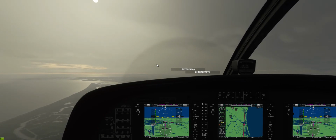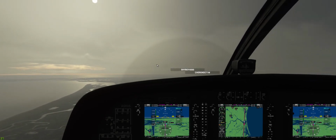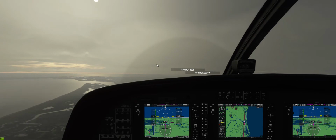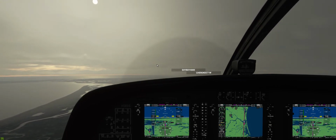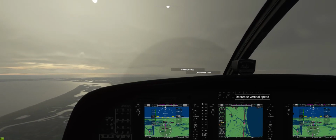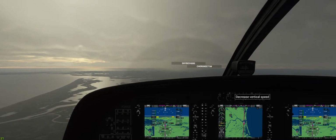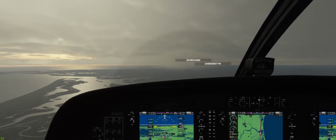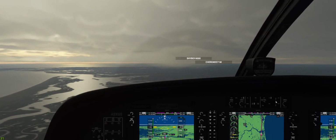So, our airfield has an elevation of 61 feet. So, we're going to just go ahead and, I'm not going to drop down that far. I'll drop down to about, let's call it, 600 feet for now. Switch over to vertical speed mode. We've got 3.5 minutes left, so we'll just go ahead and set ourselves to 1,000 feet per minute.